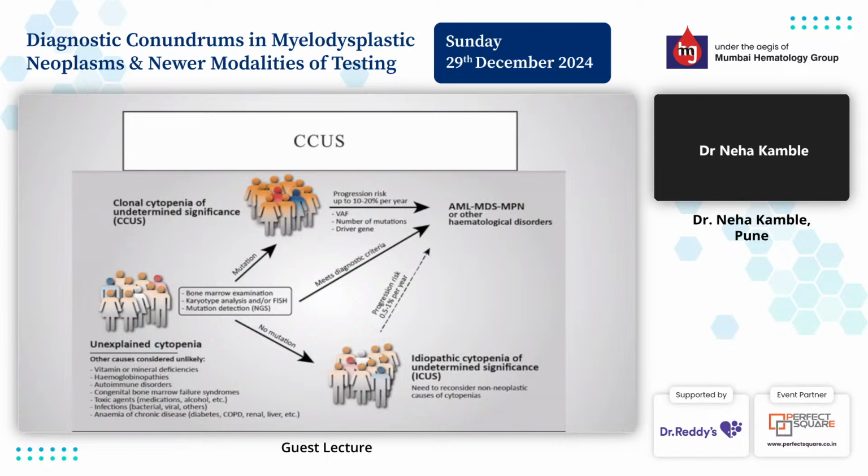So in a patient who has unexplained cytopenias and has some mutation pool, CCUS, you do a bone marrow examination, a karyotype analysis or FISH, and you see the mutational profile in this population. So VAF carries a lot of significance. We are going to discuss VAF later on in the slides. So VAF, the number of mutations, and the driver gene mutations decide the development of this CCUS population into AML, MDS, or MPN, or any other hematological disorder.